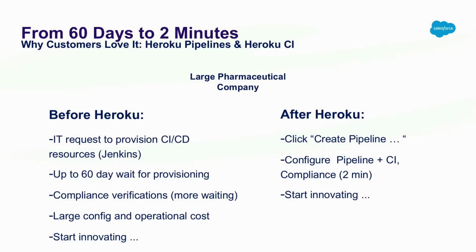And again, don't take my word for it. We had a large pharmaceutical customer that took 60 days to deploy infrastructure, down to 2 minutes using Heroku. How many of you work in that type of environment where you have to get something provisioned first? It has to go through a security audit, a compliance audit, right? It's a little less so these days in the age of cloud computing, but there are still places that have to go through this.